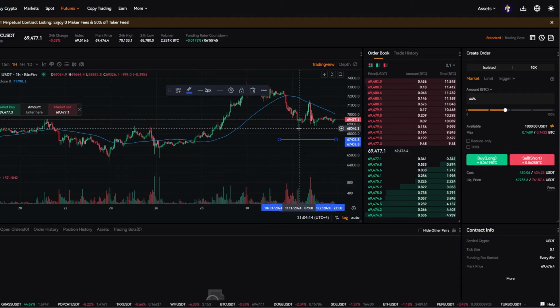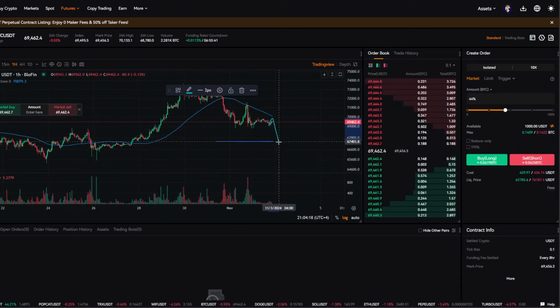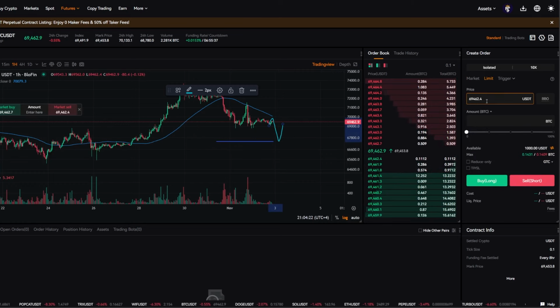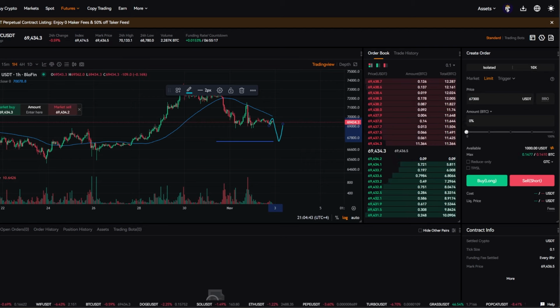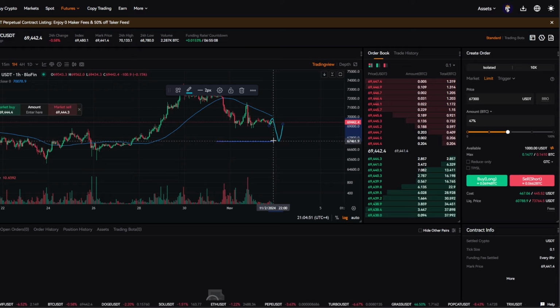Well, if you want to wait until Bitcoin actually reaches that level and then automatically enter your trade, you can use a limit order and set up your price over here. For example, right here we have set a 67.3k level. So you just enter 67.3k as a price level, then enter your amount, and when you click on buy long, it's going to open up your trade when Bitcoin hits that level.